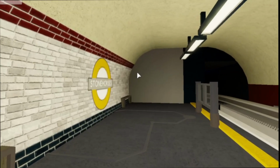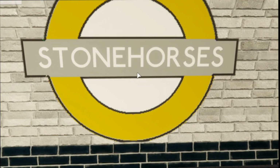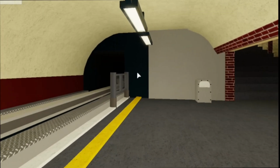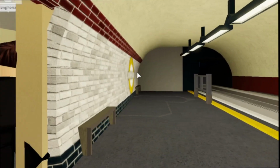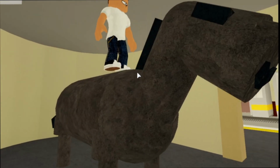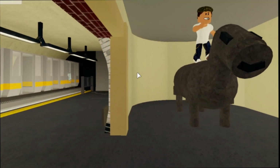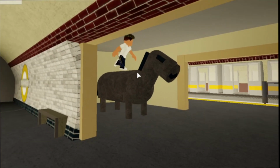Welcome to Stone Horses Station. Now you may wonder, why is Stone Horses called Stone Horses? Well, first of all, Stone Horses is the name of the area. It's a very nice area. And second of all, oh my gosh, what is this? There is a giant stone horse with a big block tail. It's very, very interesting. And this was found after the Saxon king left it.